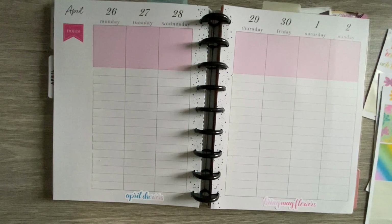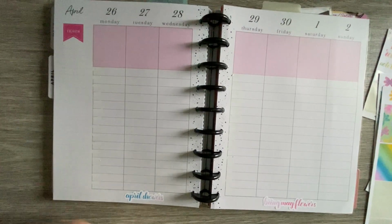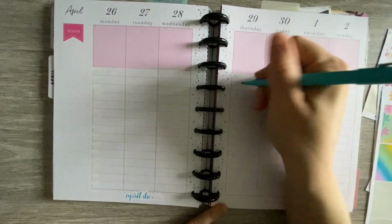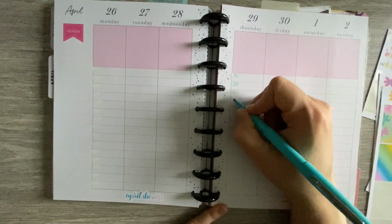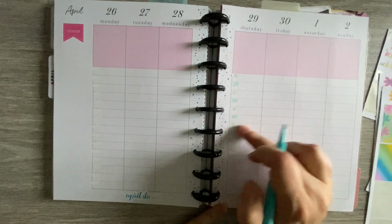I also decided that instead of black for the times, since there are so many pretty colors in this kit, I would go with this kind of aqua color. I will say the whiteout tape and Papermate Flair pens don't really like each other, but that's okay.